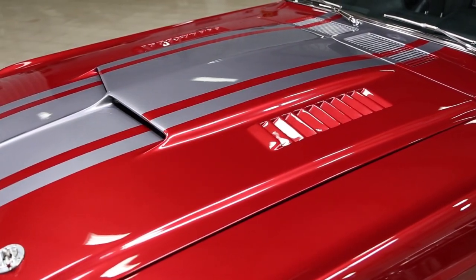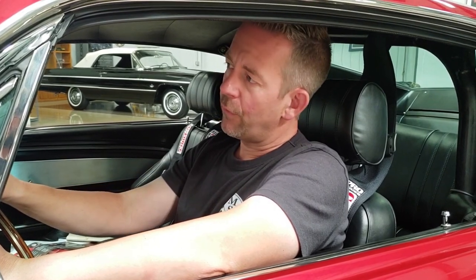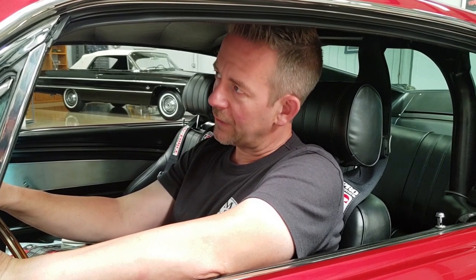The hood on this vehicle is actually a GT500 hood. When Steve was doing the restoration, he preferred this hood over the normal Eleanor hood just to give it a little bit of his own customization. He also fabricated the louvers that were on the hood, so they're slightly different than the original hood, so it kind of gives it its own little flavor, if you will.